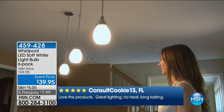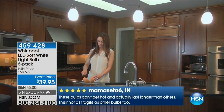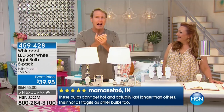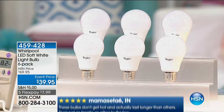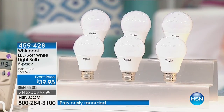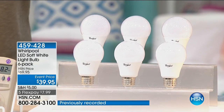And I know for you folks that are up late on the West Coast or early on the East Coast, this is one of those deals where you get it and you go, oh man, that felt really good. And you hang up the phone and you go, I just really saved a fortune. Because if you get three packs of these today, that's $120, but you're going to save $2,100.